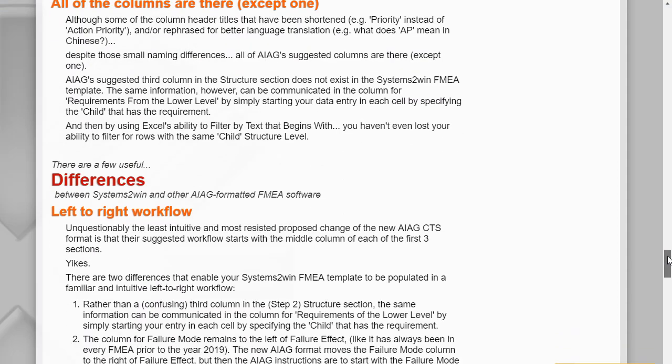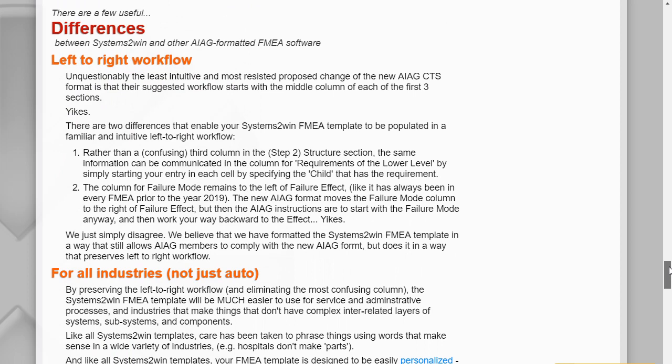And all that might really make a lot of sense if someone sits down and explains it all to you, but we simply disagree. We have formatted your Systems2win template to provide all the information needed for the new AIAG requirements, but to do it in a way that preserves left-to-right workflow. And one of the reasons that we did that is for all the other industries, not just auto, because most folks are going to prefer left-to-right workflow.